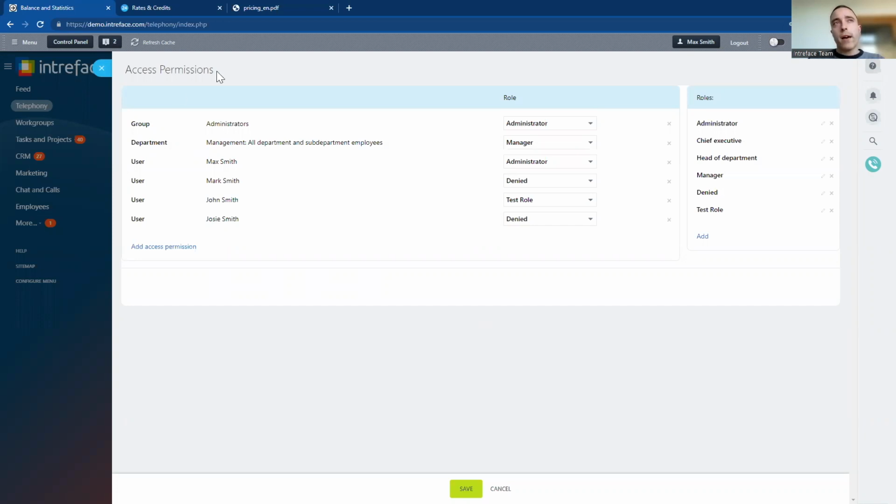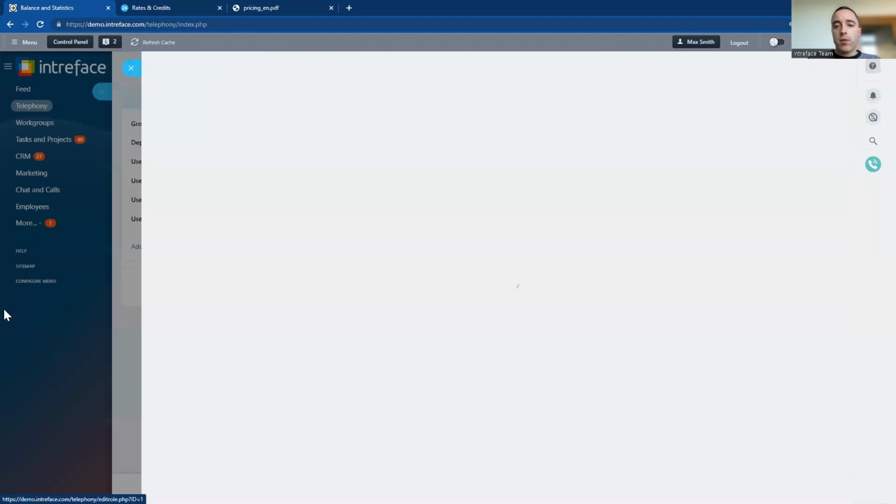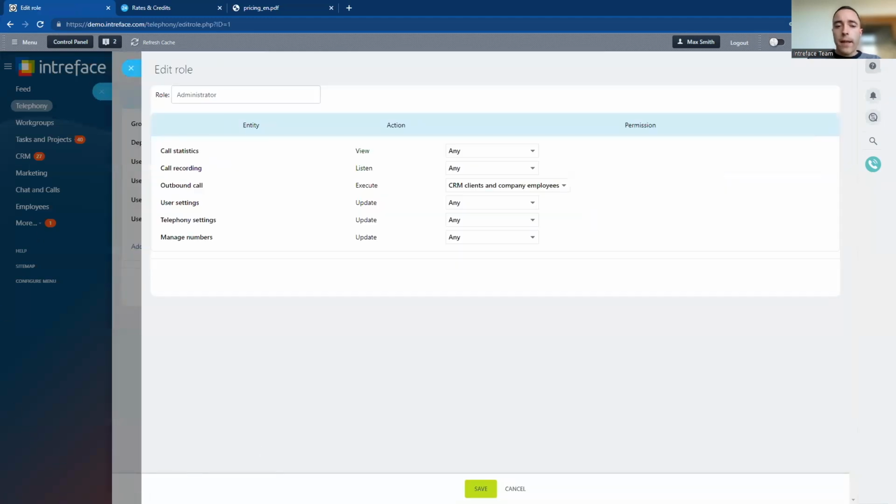So what we have here are access permissions. What we can do inside here is set up user roles, such as here, we've got an administrator role. Based on this information, we can then set up different settings. Here, for example, telephony settings, we could deny access to certain roles.